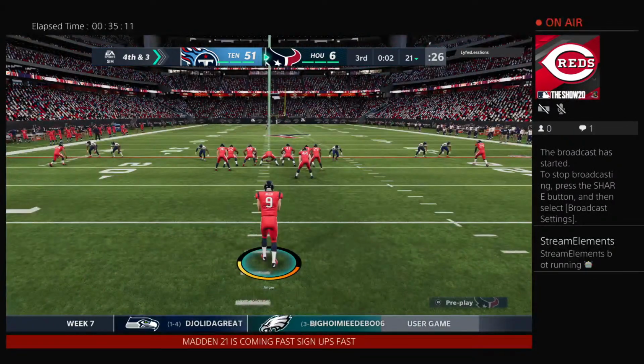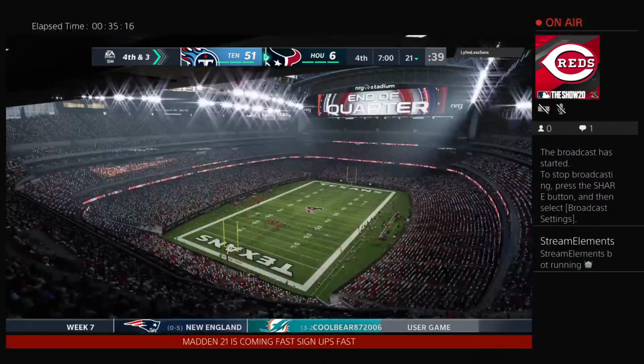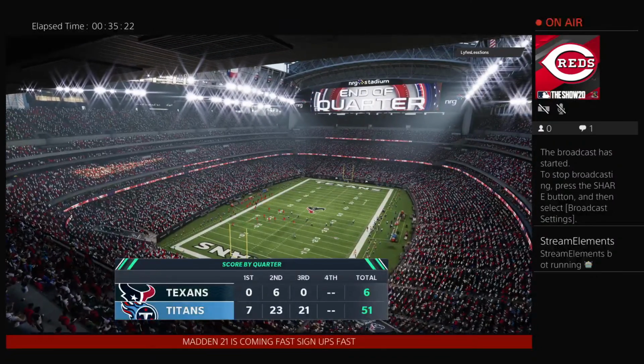Here's Brian Anger now as they're forced to kick for the 6th time today. And as they come to the line, they will not be able to get off another play as time has run out on this third quarter.